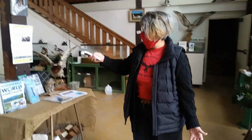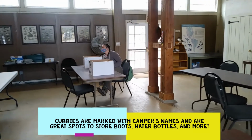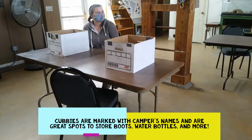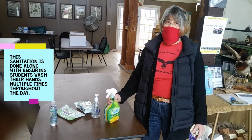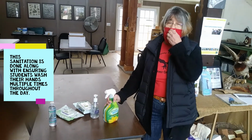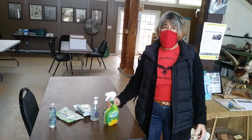Each camper has an individual box for their backpack, spare clothes, shoes, and lunch. Siblings will be assigned to the same table, and at all times, campers will be wearing their masks. Twice a day, all of our high-touch surfaces are sanitized with alcohol and/or bleach, and that happens before lunch and at the end of the day.